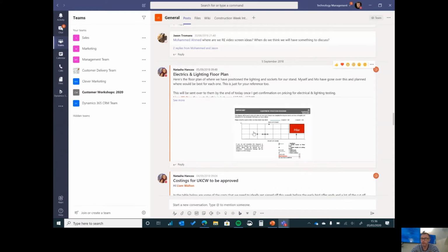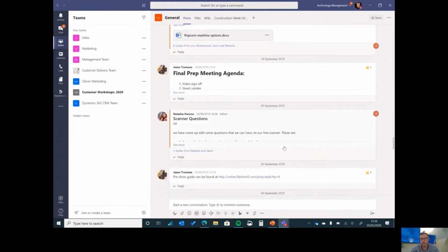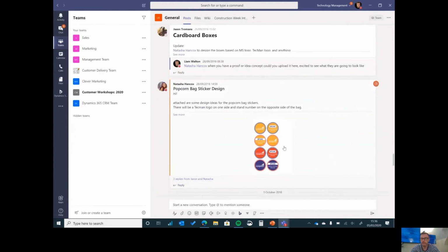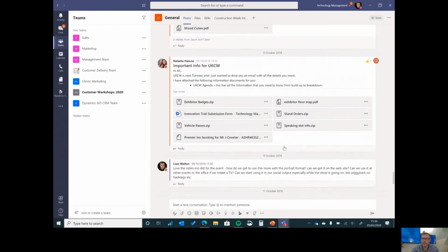But what I'm trying to show on this, because we're not going through everything, is very quickly we can have this whole thread going back and forth all the way down until we get to the final sign off and the final prep, design, extra design work, loads of information. It's all collated in one place. So Teams is a hub for all this information.